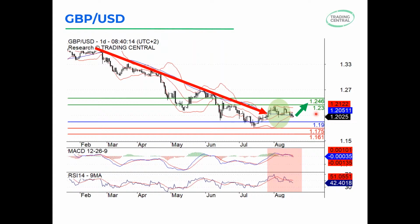But in an alternative case, if the pound dollar breaks below 1.19, then it will probably suggest that the technical rebound has failed. And we will then turn bearish on this one and look for 1.175 and 1.161 on the downside. Yes, so, very good.